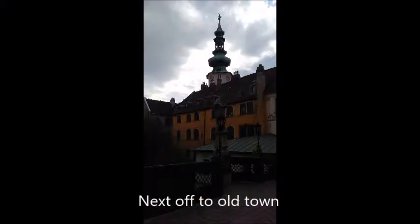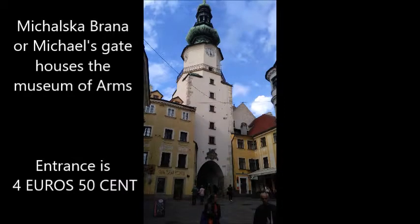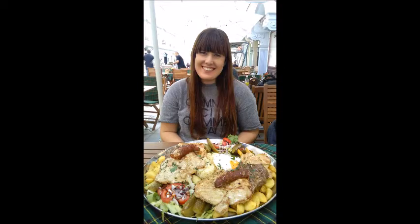So finally we visited Michael's Gate, which is a 14th century tower at 51 metres high, which also houses the Museum of Arms, which costs €4.50 to enter. On top of the sights though, it's cheap to eat and drink around here, and the food portions are massive, and the local beer is brilliant.